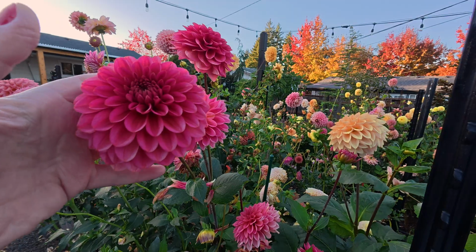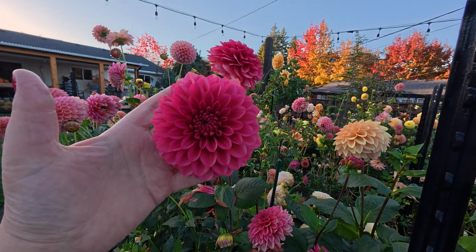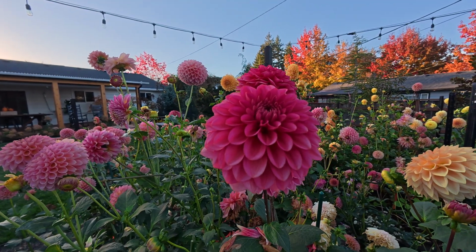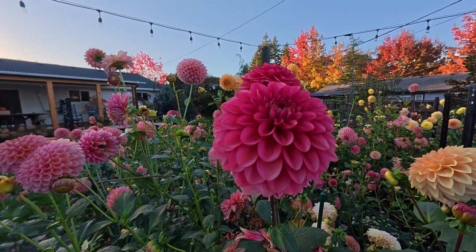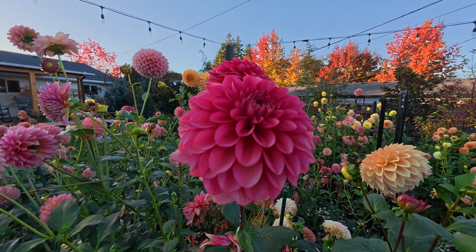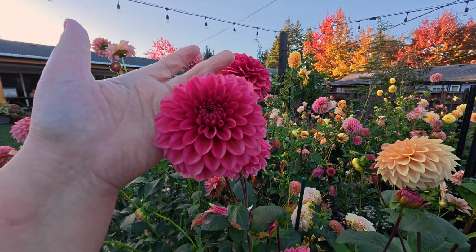I got mine from my friend Marin at the Farmhouse Flower Farm. She is gorgeous. She's a formal decorative dahlia. The blooms are about 5 inches across and the plant's about 4 feet tall, although I would say ours is about 4.5, 5 feet tall. I just love that deep coral pink color that it has.